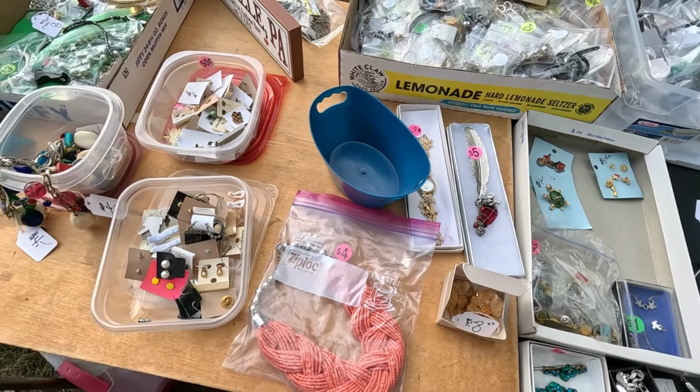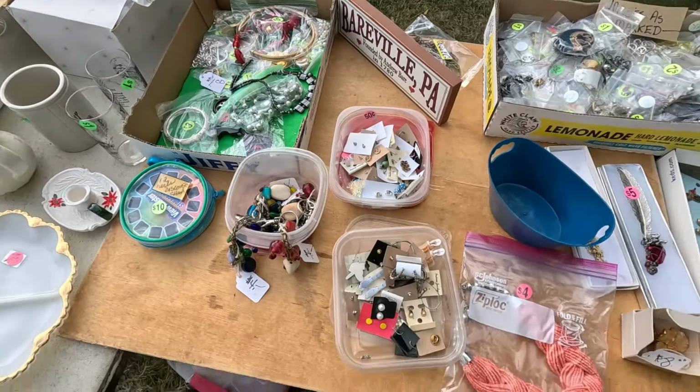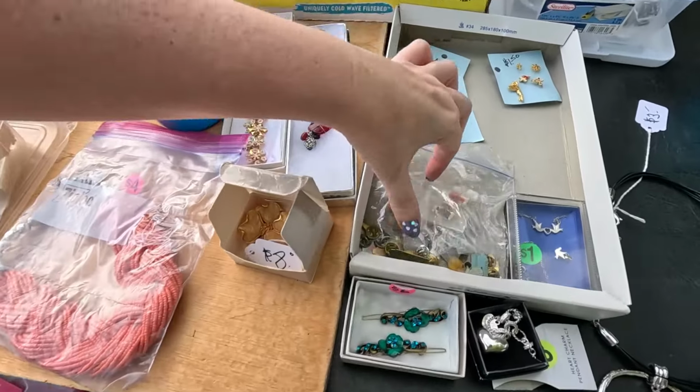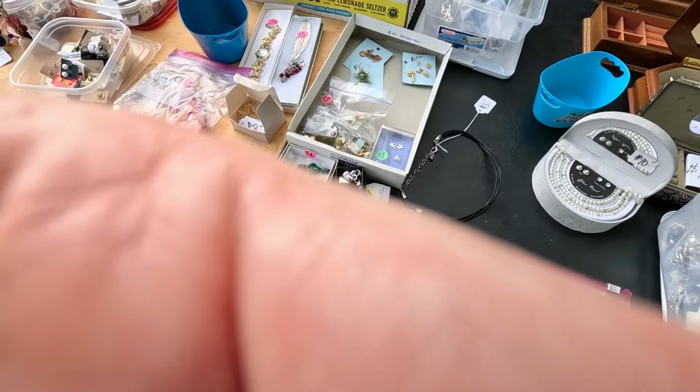Yeah, you want to take my bag? Will do. I got some breakables in there, so just be careful. All right, let me grab this. Is that the only one I want? I think so. Okay.